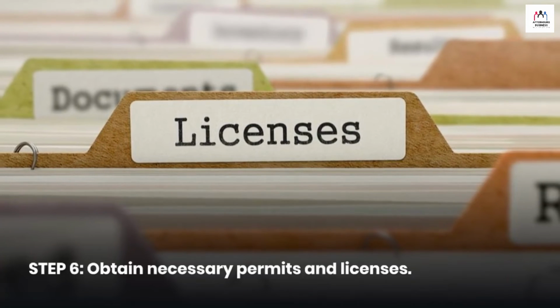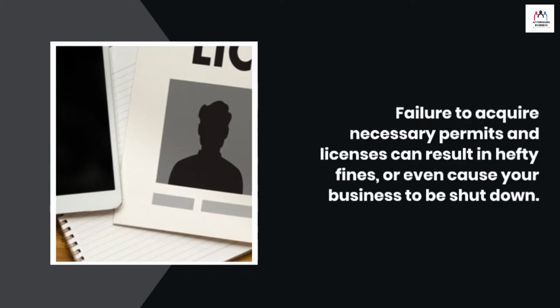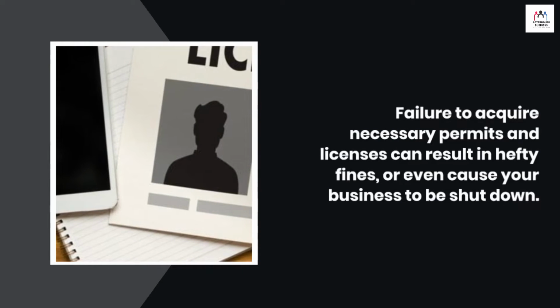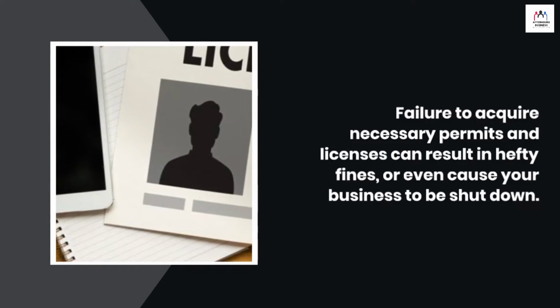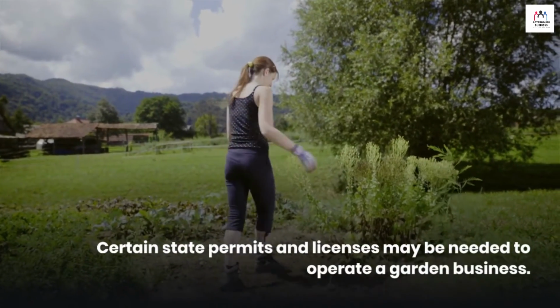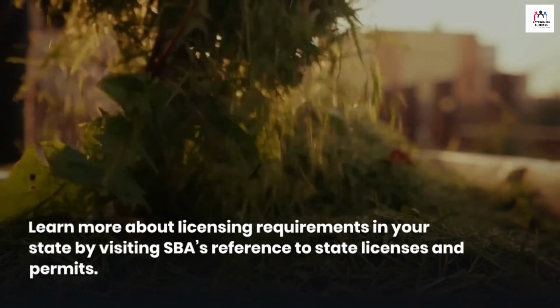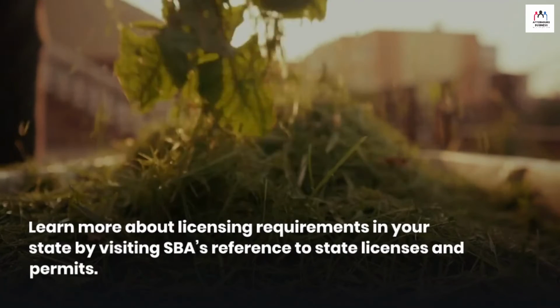Step 6. Obtain necessary permits and licenses. Failure to acquire necessary permits and licenses can result in hefty fines, or even cause your business to be shut down. Certain state permits and licenses may be needed to operate a garden business. Learn more about licensing requirements in your state by visiting SBA's reference to state licenses and permits.